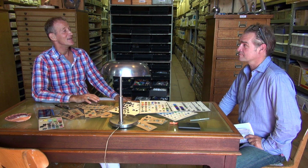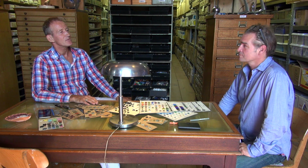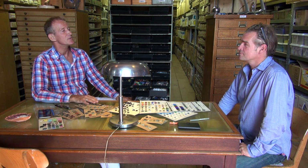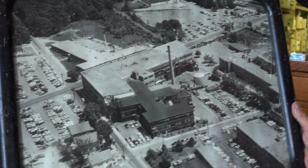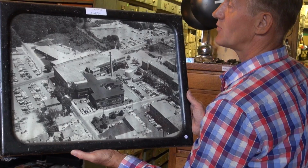How do you acquire such an amount of stones? Well, in the 1980s, I used to live in New York City. And during that time, a lot of the renowned and famous jewelry houses of the 1920s, 1930s and 50s were all closing down due to the stiff competition from the Asian producers. So this is one of the factories where some of these stones came from, a couple hours from New York.